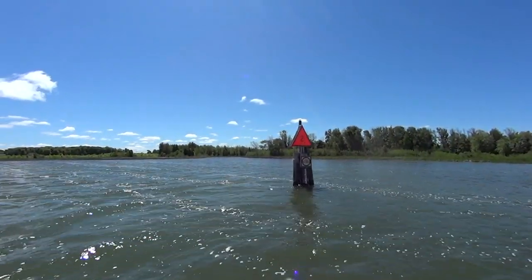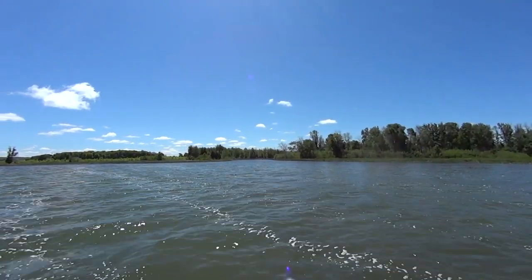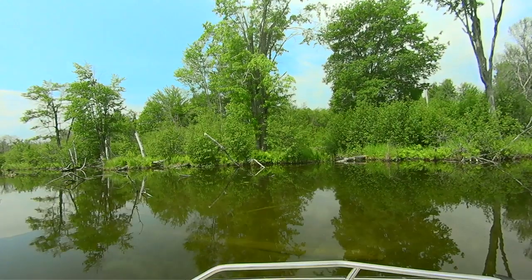A bit further east from the causeway, you'll find marker 2. This is the entrance to the channel connecting Crooked Lake and Pickerel Lake to the south. The channel is a no-wake zone with the bottom covered in weeds and old downed trees and logs, so it's best to stay to the center where the depth is averaging 4 to 5 feet.